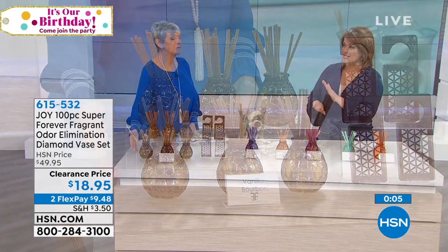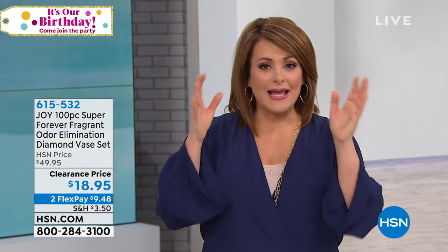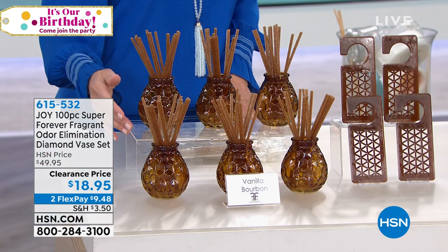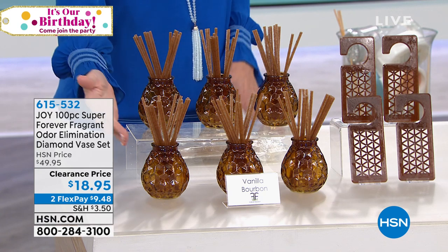$18.95. Try it out today, because what are the alternatives? Are you doing plug-ins? Are you doing these toxic sprays? Do you like the candles? Because I like the candles, but the babies now are so curious. I don't feel safe with them. It's such an easy and safe way to fragrance your home, but have it work overtime for you. So 615-532 is your Forever Fragrant vase set with the hang-its. Biggest one we've done. I hope you jump in today. And enough here to either gift or to just spread around the house.